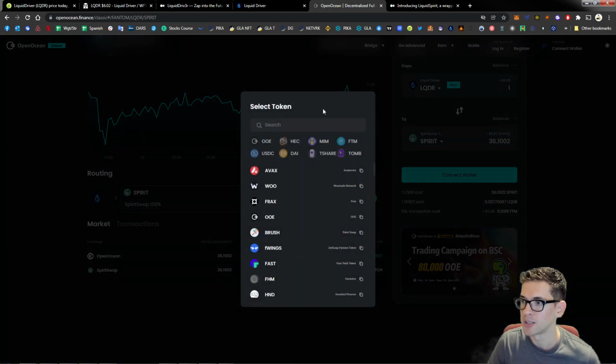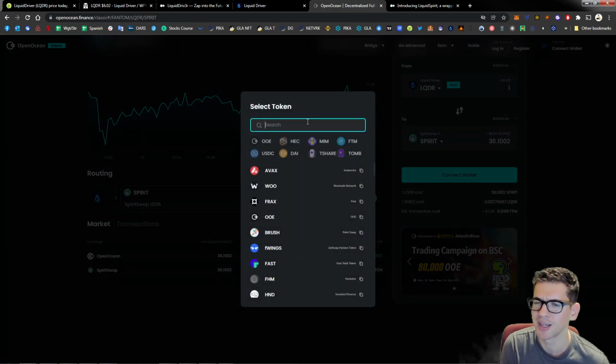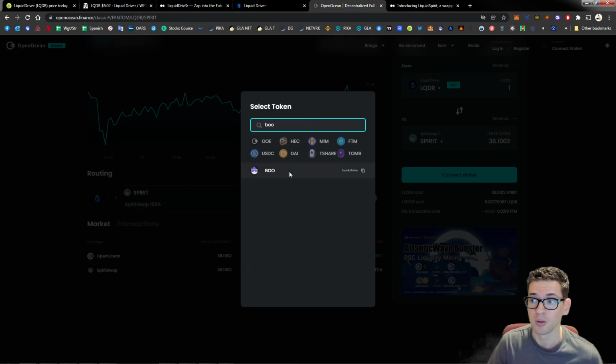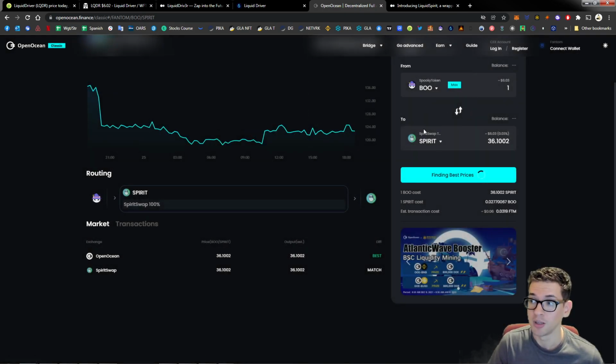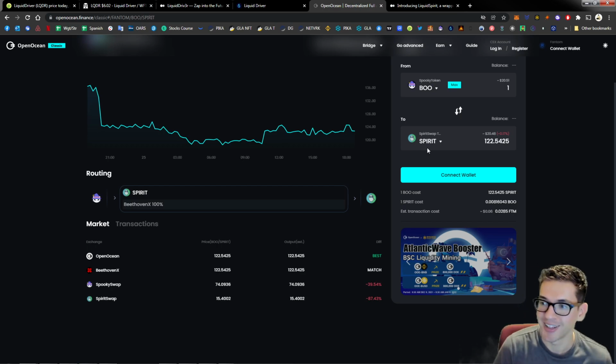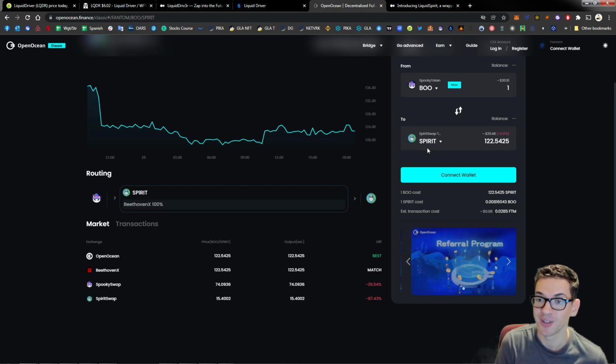And then likewise, I don't think I can go to Spooky Swap and say, yo, Spooky Swap, I know you got your own token called Boo. Can you please give me your competitor's token called Spirit? I don't think that's really how that works. I think I tried that and they weren't really giving that to me, so that was a no-go.